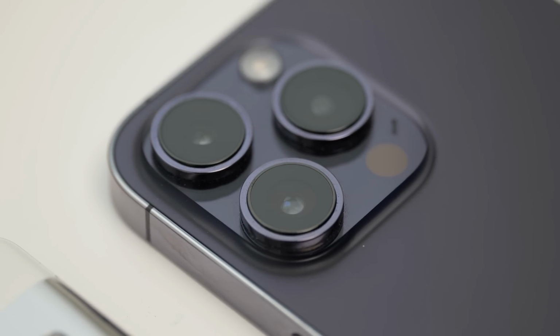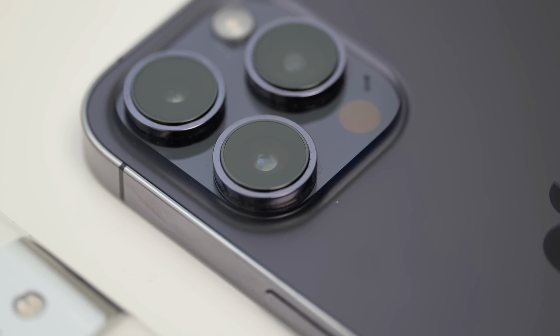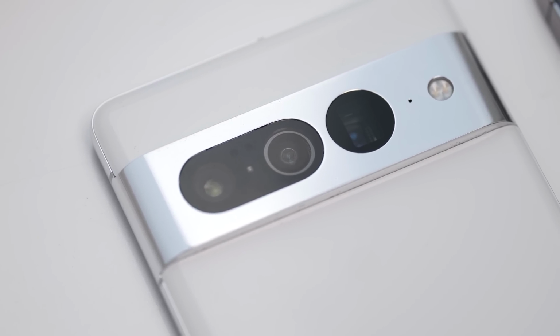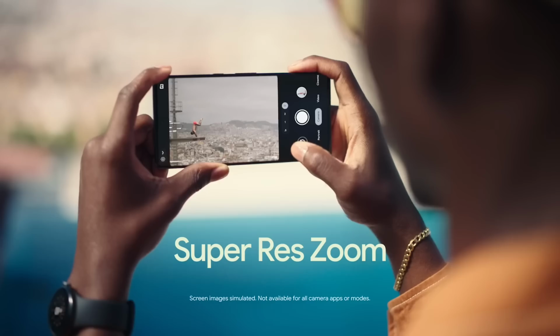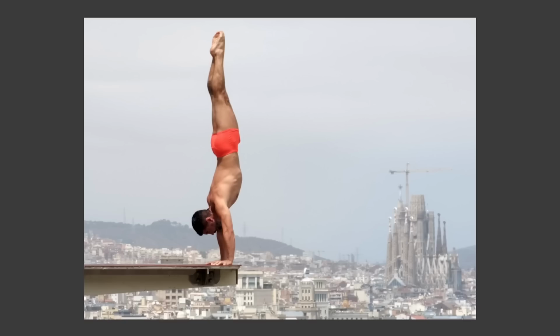Where you'll see the biggest difference between the two is in the telephoto camera. Apple's 3x telephoto camera is 12 megapixels, and about the equivalent of a 77mm focal length. Meanwhile, Google's lens is the equivalent of almost 120mm. It also has a higher resolution 48 megapixel sensor, so you can do a digital crop much farther into the resulting photo. This comes at the sacrifice of letting a bit less light in, with its f3.5 lens compared to the iPhone 14's f2.8. I really like the longer lens on the Pixel over the iPhone's.